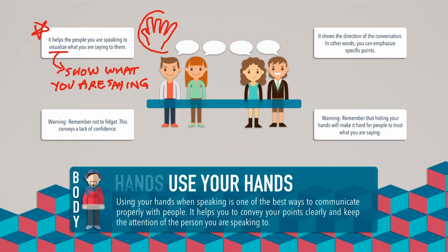Let's say I have 5 points. If you hold your hand up and say I have 5 points, now there's actually a visual connection and it shows that you are actually more confident, even though it's affecting that person.